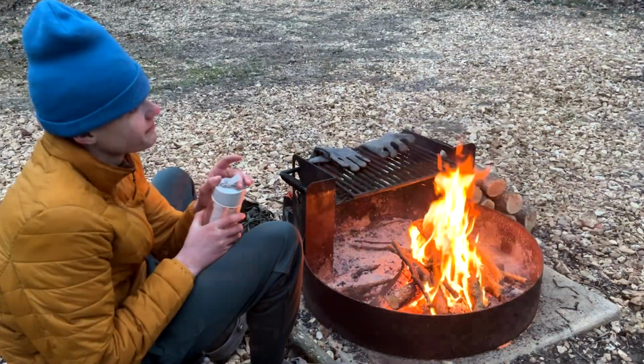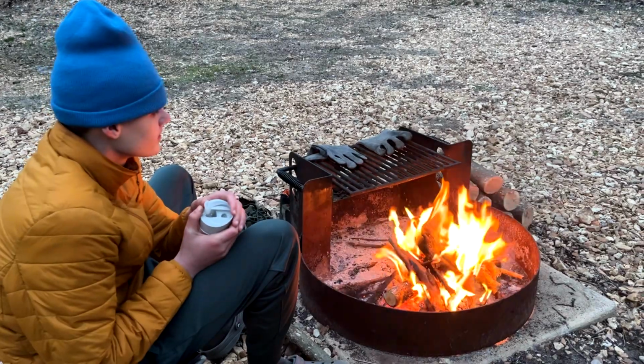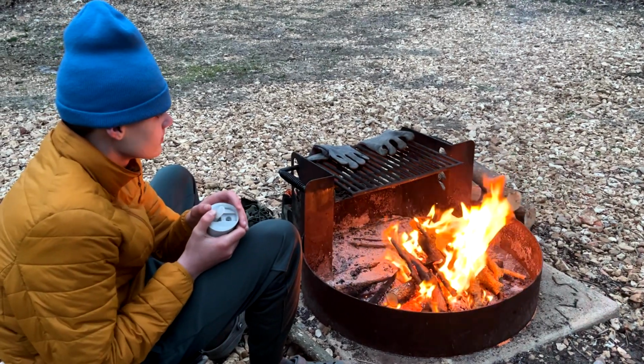So this entire campsite behind me right here, when we showed up, was completely underwater. And basically where I'm standing right now was the high water mark. Pretty wild. We got a really nice fire going. We had a great dinner.